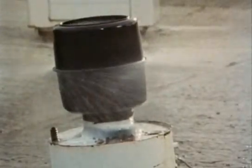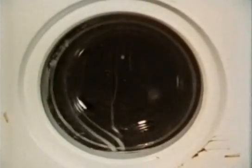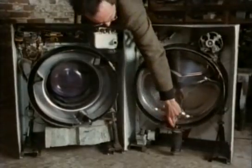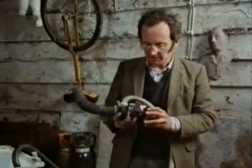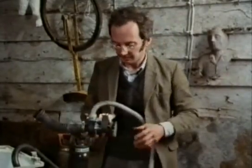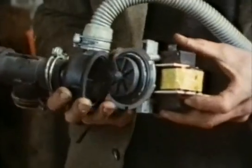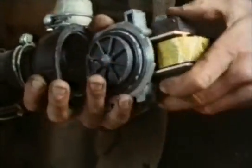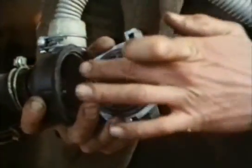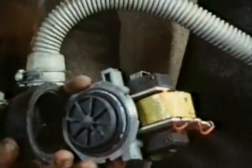This is actually part of a separate spin dryer, but the automatic uses the same principle. The water is flung into an outer drum. From there, it's then pumped out the bottom. The pump usually has a separate small motor beneath the drum, which is connected up here. Inside the pump, the water comes in through the middle, and the impeller whizzes round and round and forces the water outwards up through the waste hose.